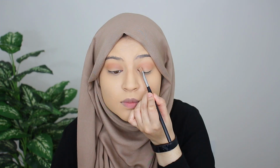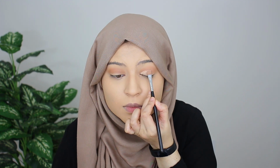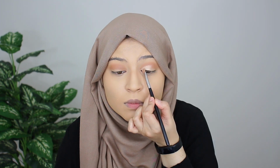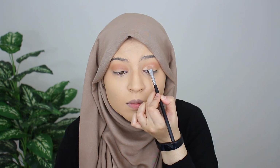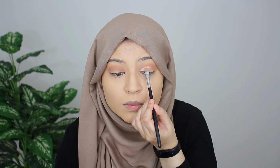And to do so, I'm going to go ahead in with my Nars Radiant Creamy Concealer, and for the brush, I'm going in with my Morphe M410. So that's pretty much what I want to do on both eyes. So I'm going to quickly do the other eye off camera and then we will continue.